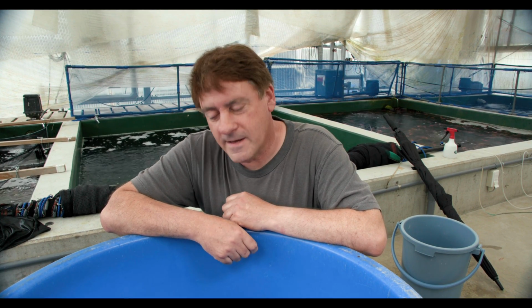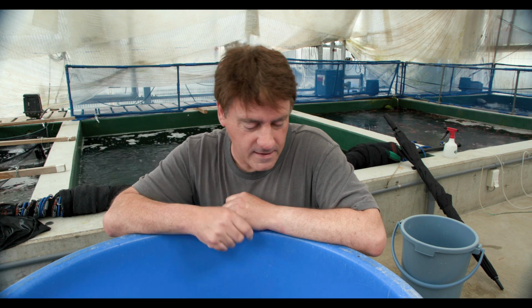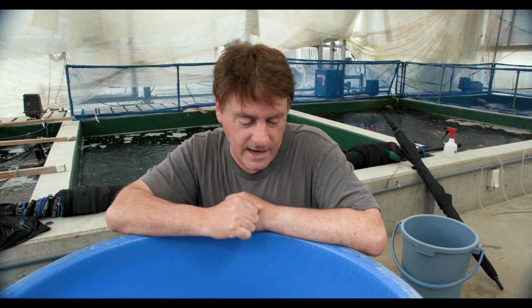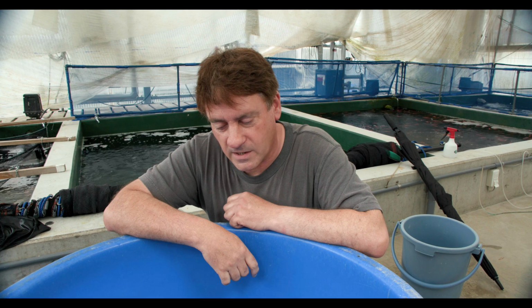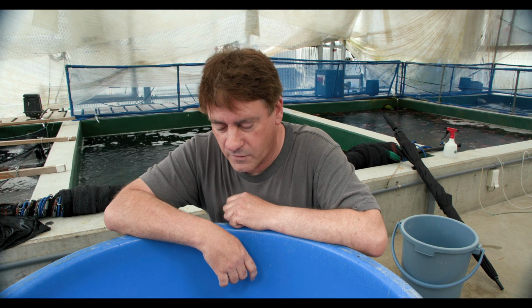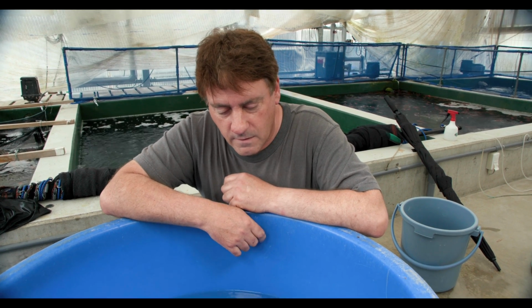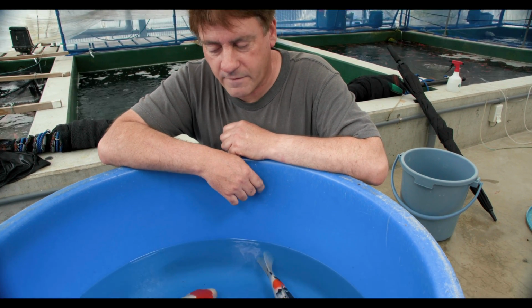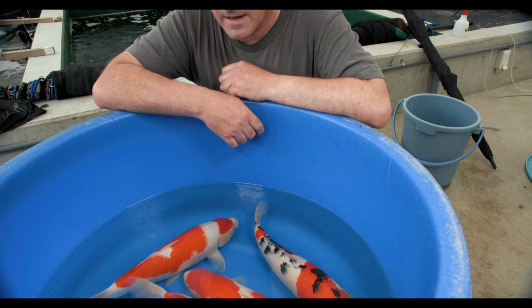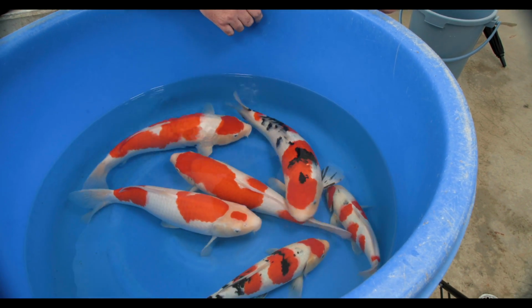Welcome to Yume Koi Japan, and today we are at Sakai Company, and here we have a selection of fish with a slight difference to all of the other ones that are in the event this year, insofar as these 6 fish will all reside at Yume Koi Japan for raising until the autumn, which I think will add another angle of interest for people.